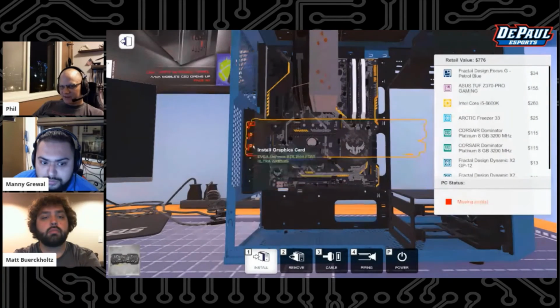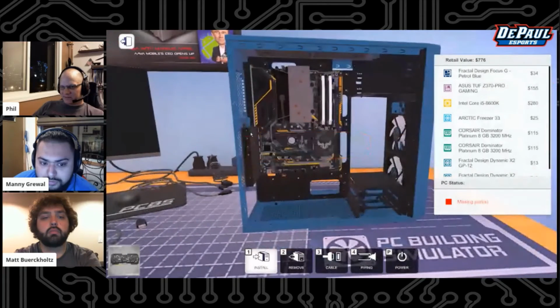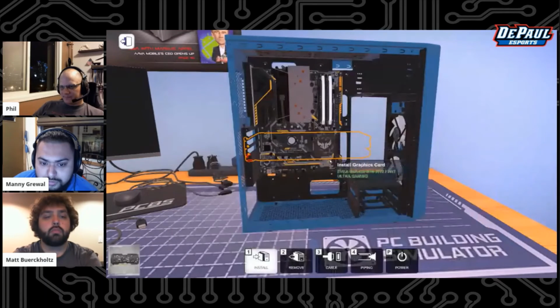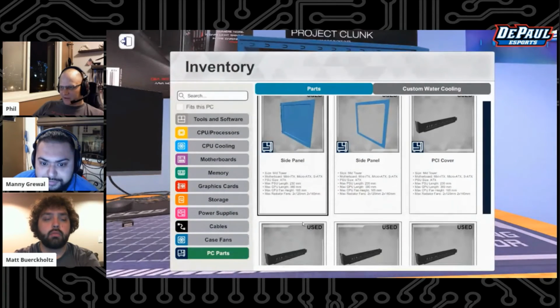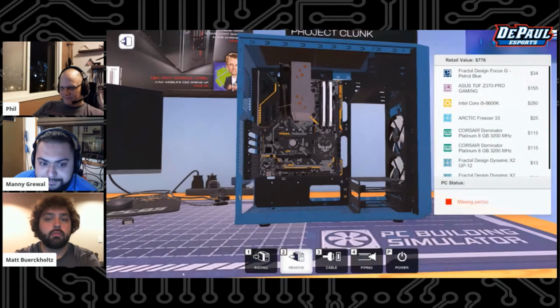Oop, I can't install it yet because I haven't removed these little panels that need to be removed before you can install it. So switch back to remove here. Got to remove that. I guess this one takes up 3 slots. Oh, sorry, one more. Wrong one. Let me put that one back. Okay, you know you don't want to have it looking bad.